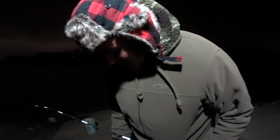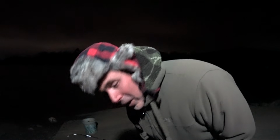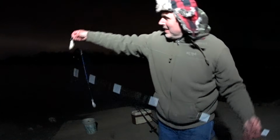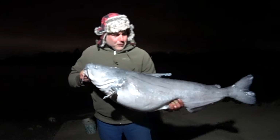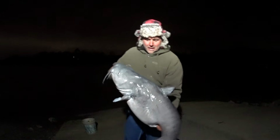Boy, who needs skipjack when you got blue cat for bait? Good Lord. This fish here, he's over 40. There's the bait. Piece of blue cat that's been hit about 3 times. Check that bad boy out.